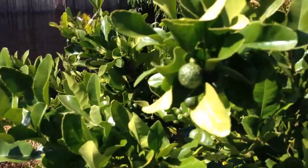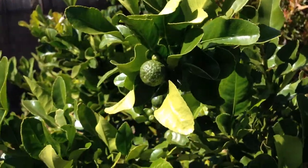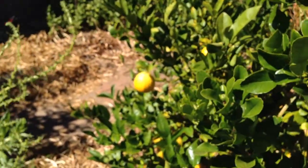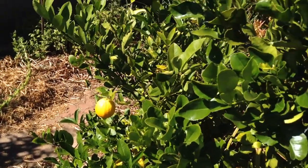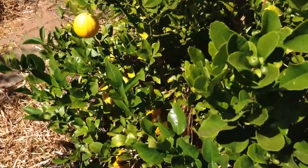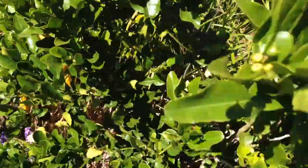And here we just have a cafe lime, which is putting on some new fruit, which is nice. And then also along the back we have a lemon. I think it is a Meyer lemon from memory. But as you can see, that's a nice big lemon there. There's a few others towards the base, if you can make them out.